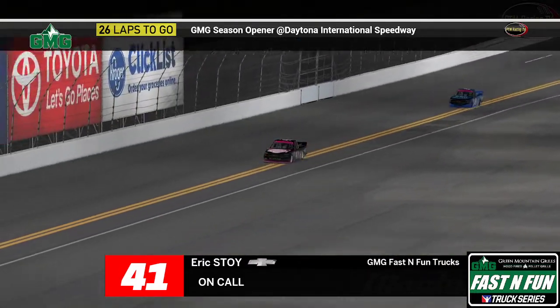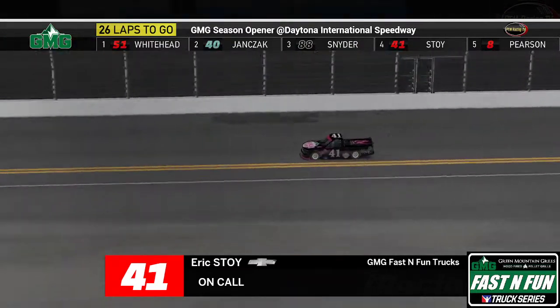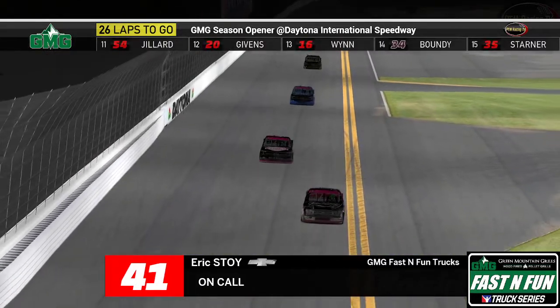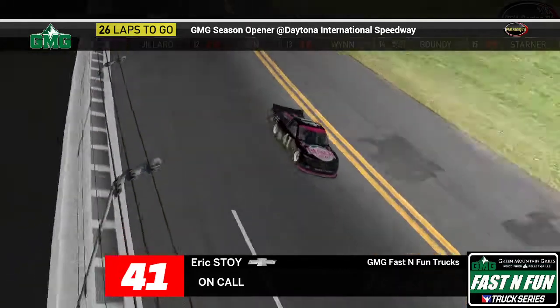Oh man, this truck is pretty fast. I got a great teammate that was behind me, pushing me back up to the lead. But the 40 truck has a pretty strong truck, so we'll see what we can do in this final few laps.